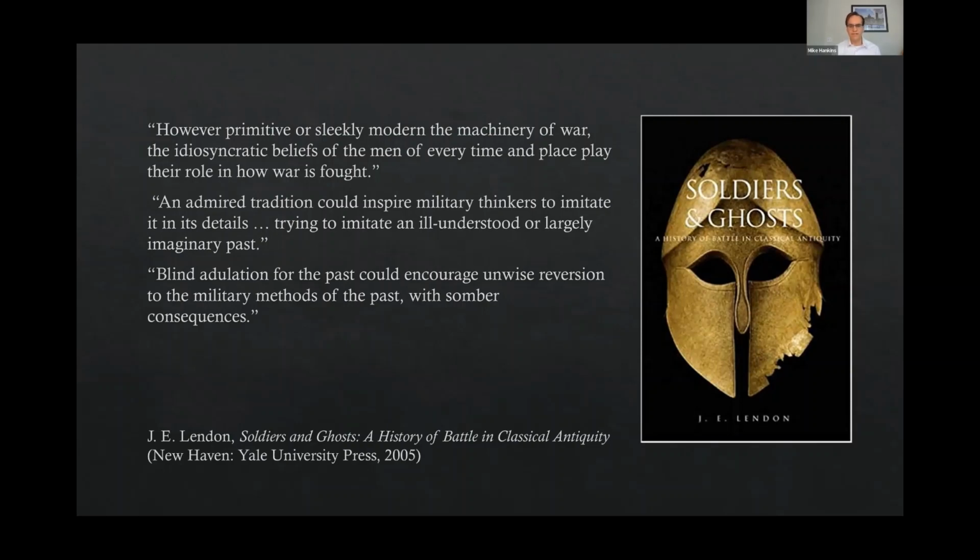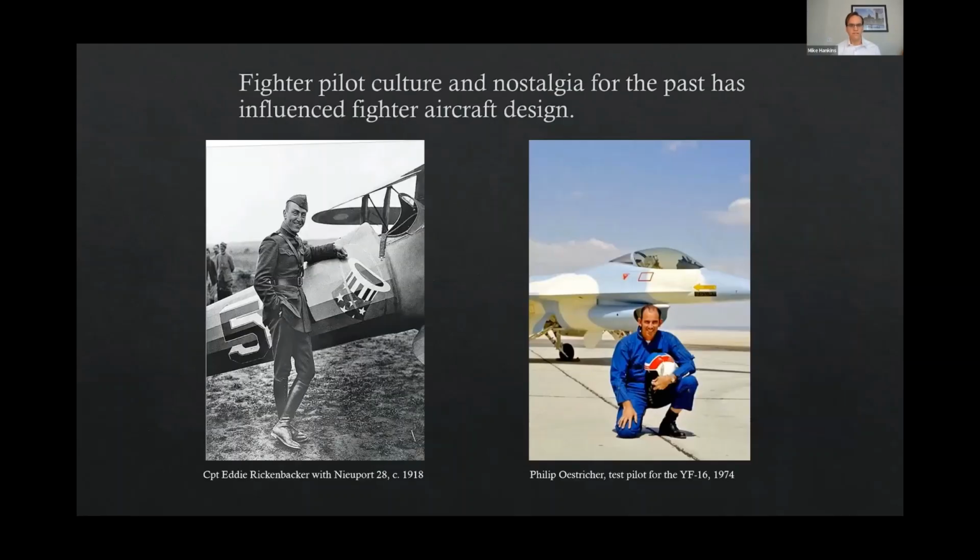So that led me to this study of World War I's fighter pilot culture, the fighter pilot mentality, and how that culture evolved into the days of the F-15 and F-16. And you get this right down to the first flight of the prototype of the F-16, the YF-16. This is Phil Oestricher here on the screen, and he was the first person to fly the prototype, the YF-16.